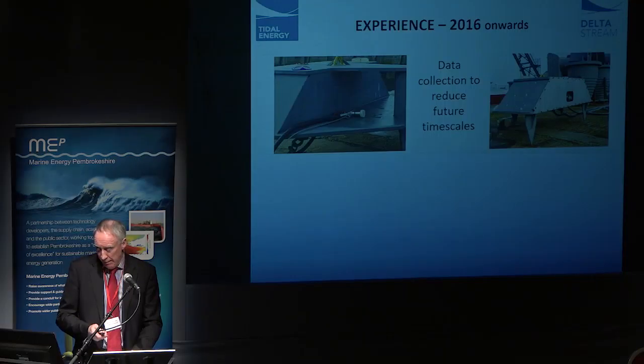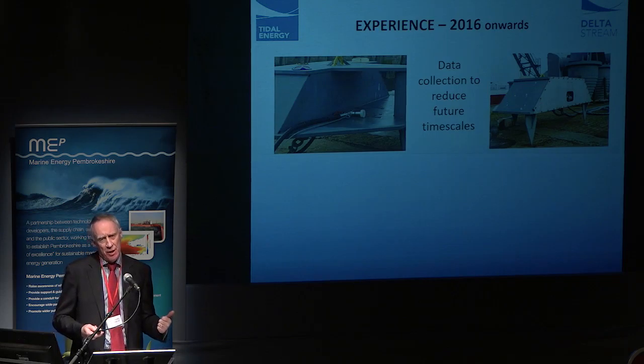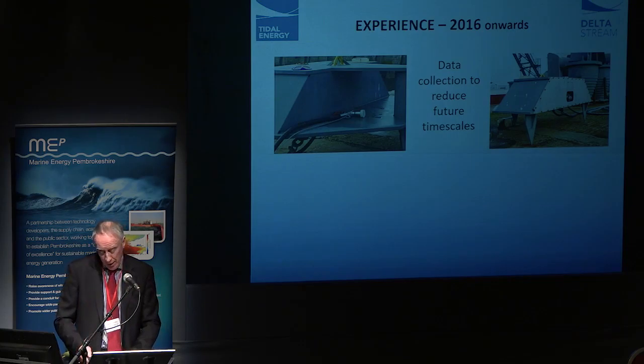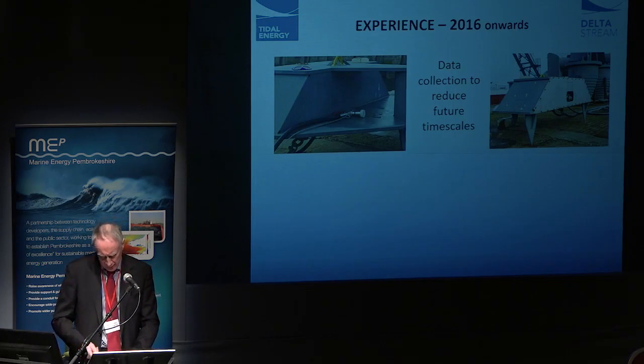Looking forward, in terms of the experience we've gained since that successful installation, our job is twofold. One is to measure the performance characteristics of the device itself, and to see that it's doing everything that we predicted it would from our intense design calculations, computer simulations, etc. And happily, I can confirm that it does. It's generated electricity, connected into the grid, and we're very happy to see that performance coming through. We already know there are things that we can improve, and we're looking forward to that immensely.